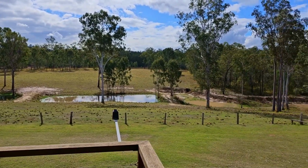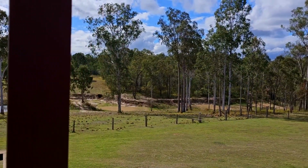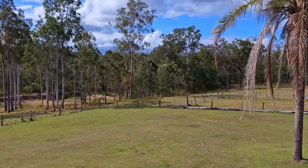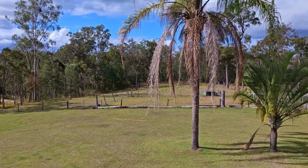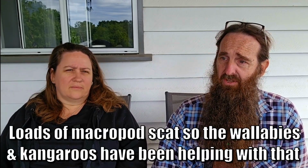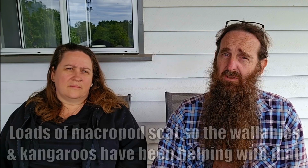30 to 35 acres of cleared land that we could run cattle on, once we improve the pasture a bit. And as the current owner has said, it's dry season, so the pasture hasn't come back. He's improved the pasture previously, and it's been a bit overgrazed. So there is a little bit of work to do there.